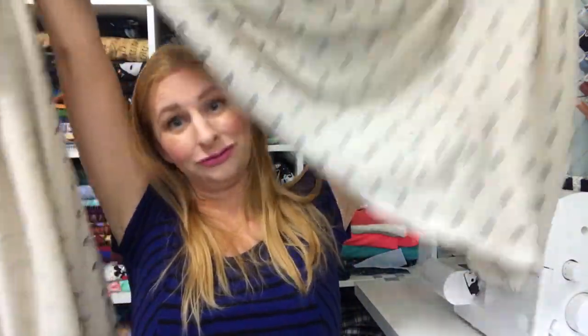Yes, I love it. So it's a bit of a scratchy fabric when you put it on. So it would be something that I would want to wear over something else, like a sweater maybe. We shall see. What would you do with this fabric? Let me know in the comments because I need some ideas. I have plenty of it though. 3 yards, you can get something out of that. So what would you do?